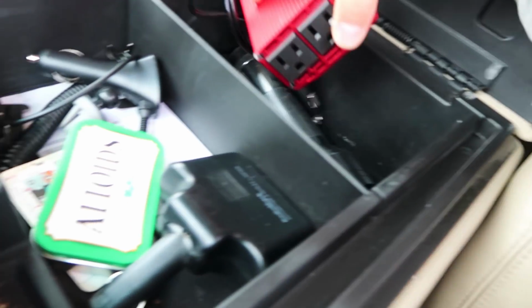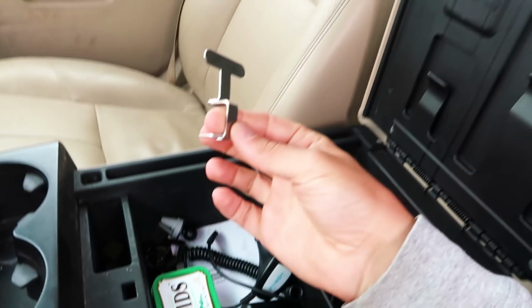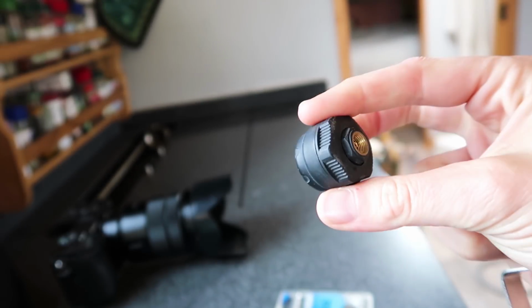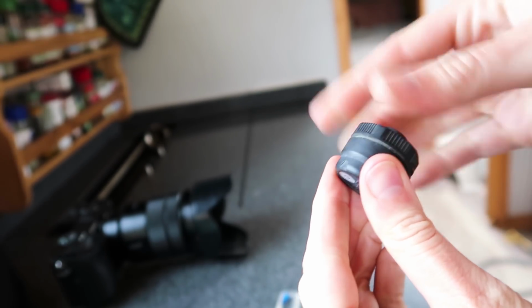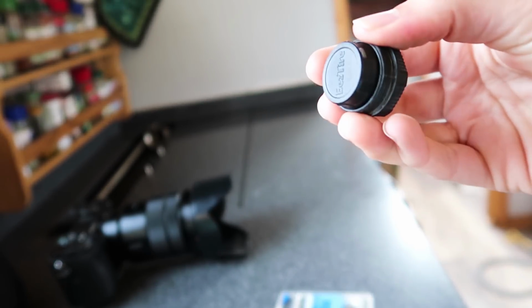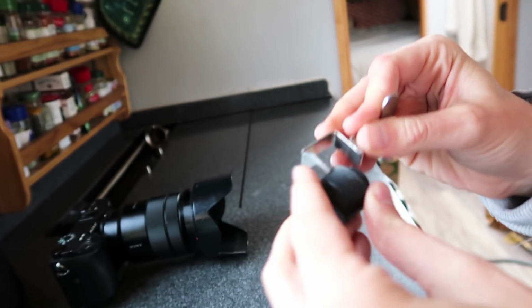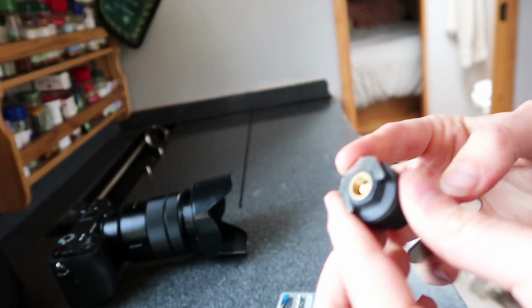Altoids, inverter. Here's the tool. This little guy. This is what the sensor looks like. So, the way you replace the battery is you unscrew this outer piece. That comes off. That comes off. And now you have this little solid piece. You use the tool to hold onto it.